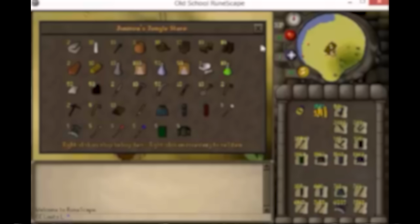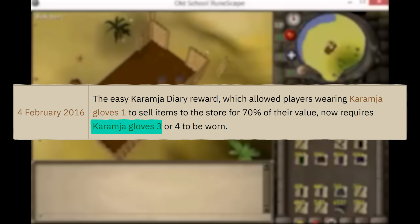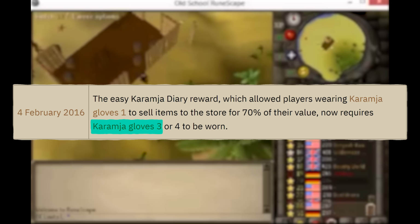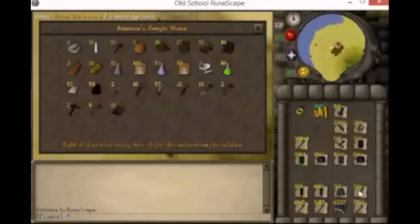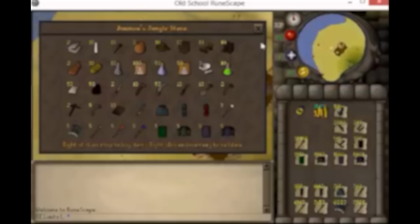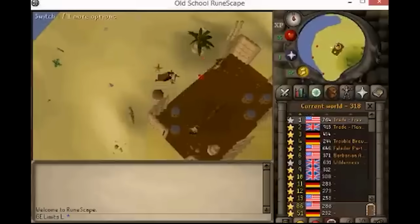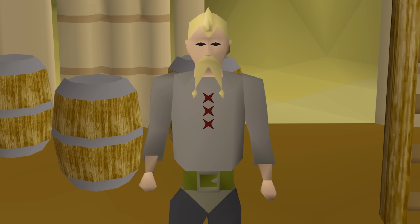He was right. Jagex initially tried to limit the abuse of this by requiring the use of Karamja Gloves 3, the hard tier reward from the Karamja diary, but it didn't really do much, and eventually on May 25th, 2017, the method was patched, and the store now only buys the items for 55% of their item value as opposed to the previous 70. Just like that, one of the greatest ever moneymakers was banned.